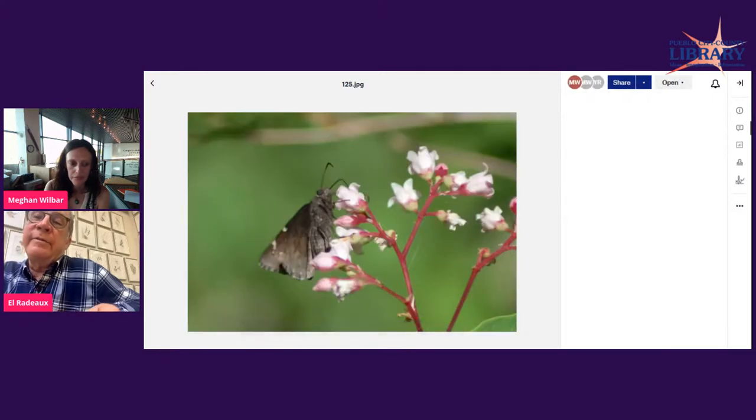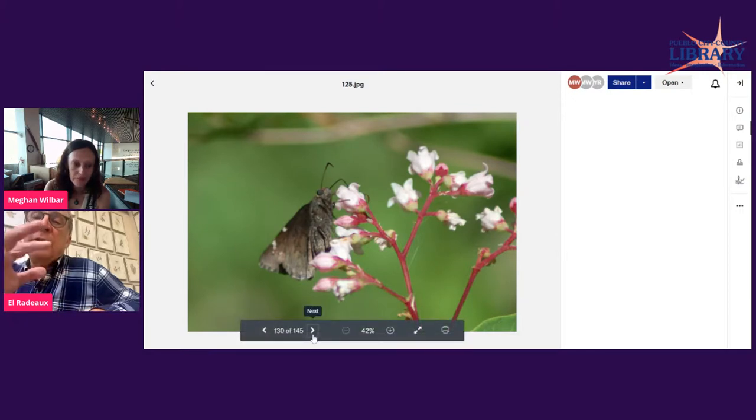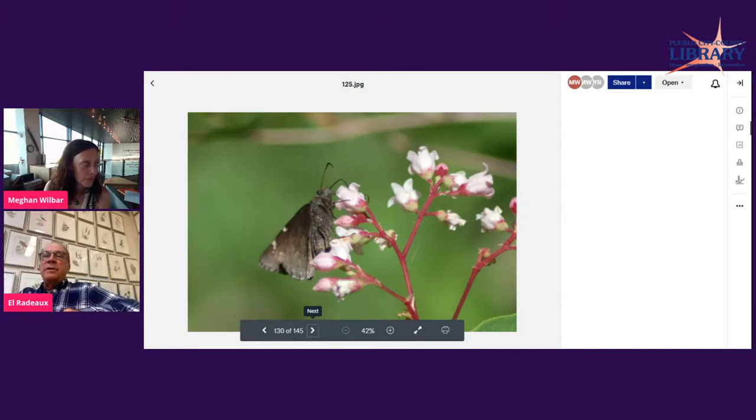And this is a fairly dull one in the skipper family. This is a cloudy wing, a northern cloudy wing. See how they sweep their wings back more. Next. And some of these can get quite confusing. I get confused with them all the time.